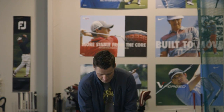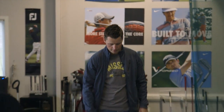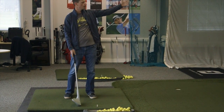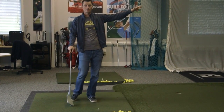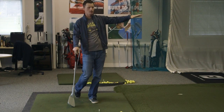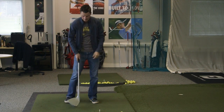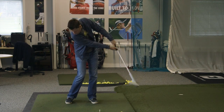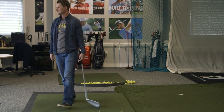Yeah, make it easier. So what I saw was a lot of, let's say there's a ball here, okay? A lot of 30, 50-yard pitch shots, generally with stuff in the way, like you've got to go over a hill or there's bunkers or it's a tuck pin. And I saw a lot of this.